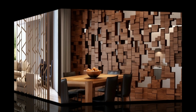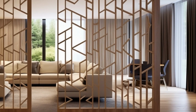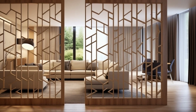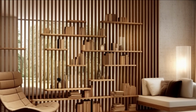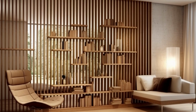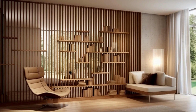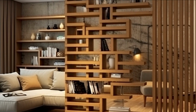Features: explore the trendiest wooden room dividers of 2024. Discover creative and functional wall partition ideas for various spaces. Get tips on how to choose the perfect divider for your home or office. Learn about the latest design trends and color schemes. Find budget-friendly options without compromising style.